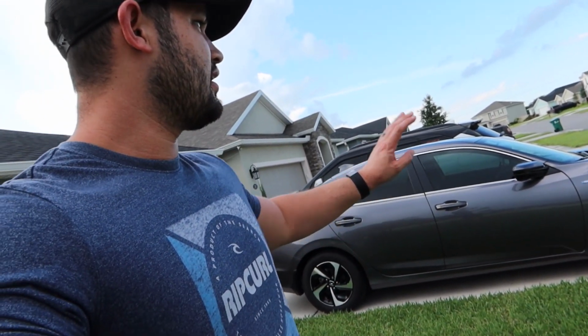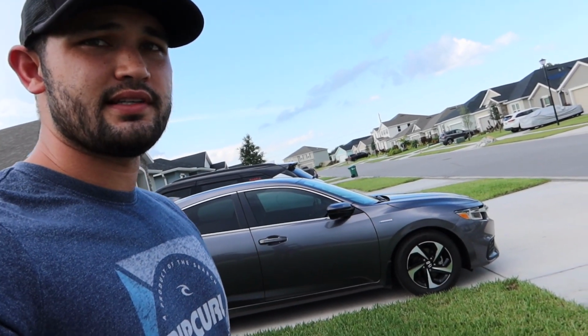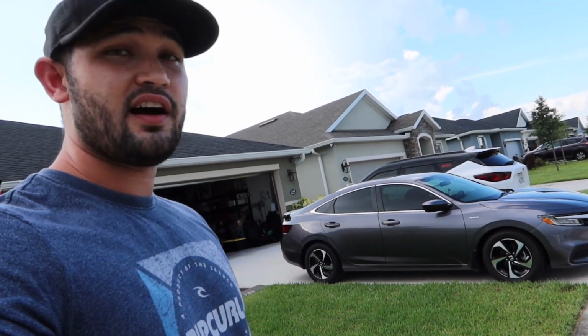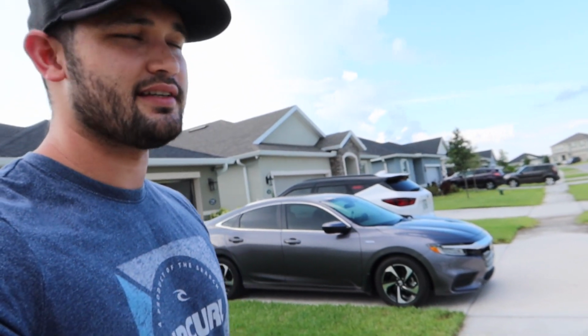If you do a lot of freeway driving, your miles per gallon isn't going to be as high as city driving. That's just because the battery activates a lot more when you are at lower speeds. Right now, after filling up after a couple weeks, I will say I'm averaging about 45 miles per gallon. That's about 80% freeway, about 20% in the city. But there you have it.